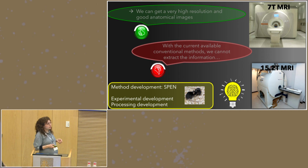So in our lab, we have developed for 10 years a new imaging method called SPEN. And as is common in research, we must develop protocols and methods in preclinical research, here in mice, before testing on humans. So I developed the experimental and processing methods for getting the activity of the sense of smell in mice, using a 15.2 Tesla scanner, also available at the Weizmann.